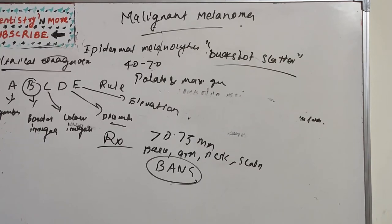Women have a much better survival rate up to 50 years and then the rate declines. Nodular and superficial spreading melanoma have a much poorer prognosis than LMM. Tumors which are less than 0.75 millimeter rarely metastasize, or rarely cause death. And oral melanoma has a much poorer prognosis than the cutaneous ones.